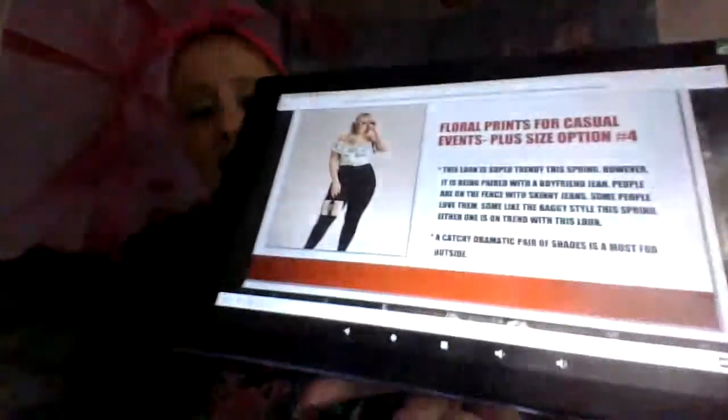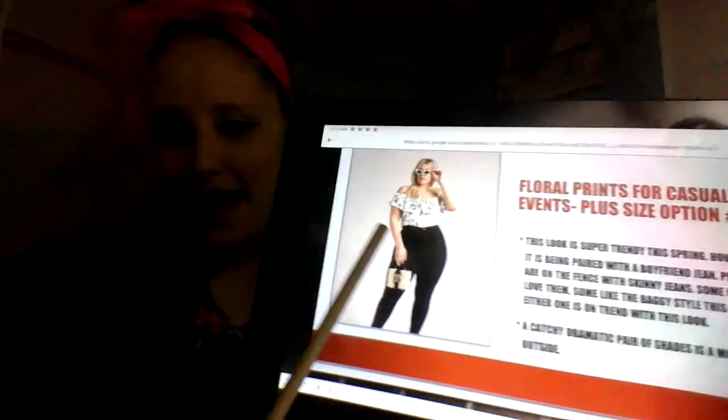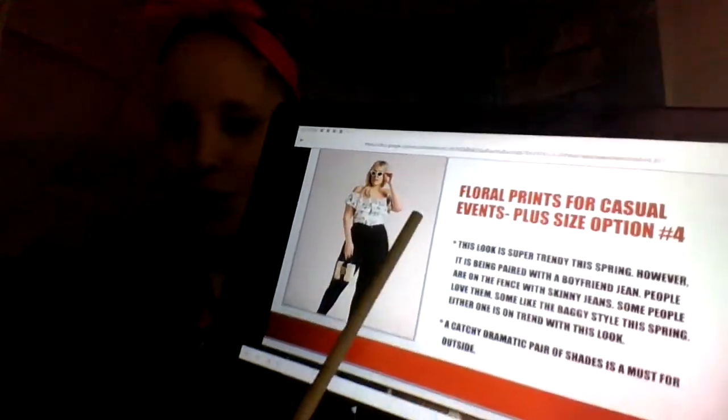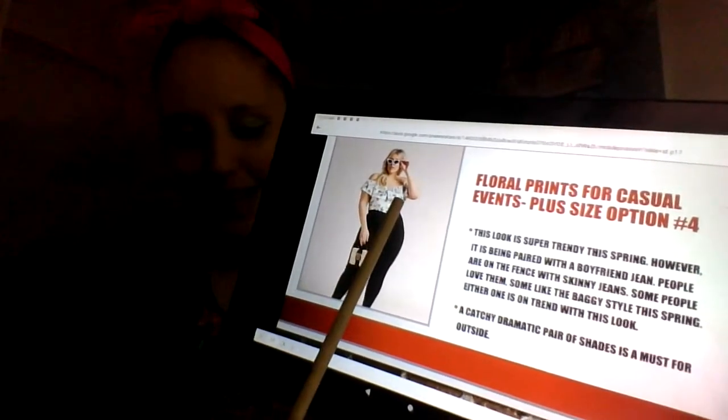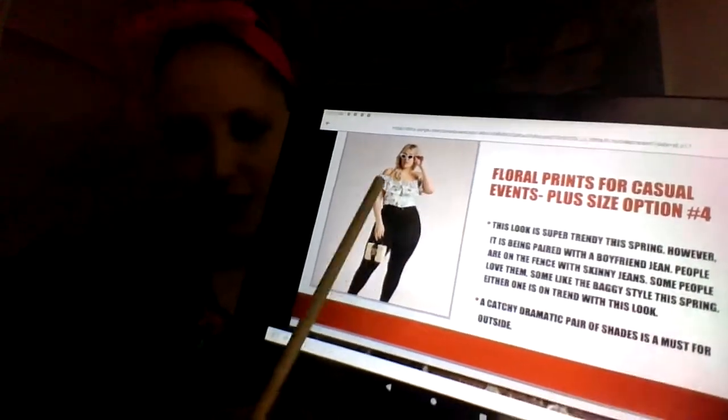Look number 4. I also love this look that's trending. Again with these tops. With the dramatic top that goes like no shoulder and then a little bit of, it's like they're trying to cover your boobies but not at the same time. Accentuating those shoulders. These sunglasses are definitely in.